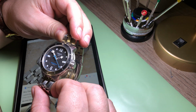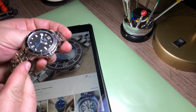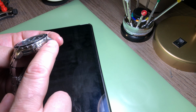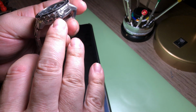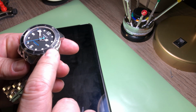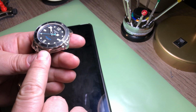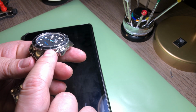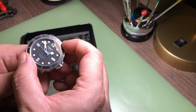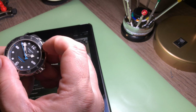Now, this one shares some similarities. The case design, very similar, although they added this groove, kind of made it look like a sandwich. You obviously have your signed crown. The bezel was flattened. It no longer kind of curved in. The bezel was flattened and given these markers on the side of it to grip the bezel. Only 60 clicks. The 1st gen was also only 60 clicks, but this one's only a 60 click bezel.